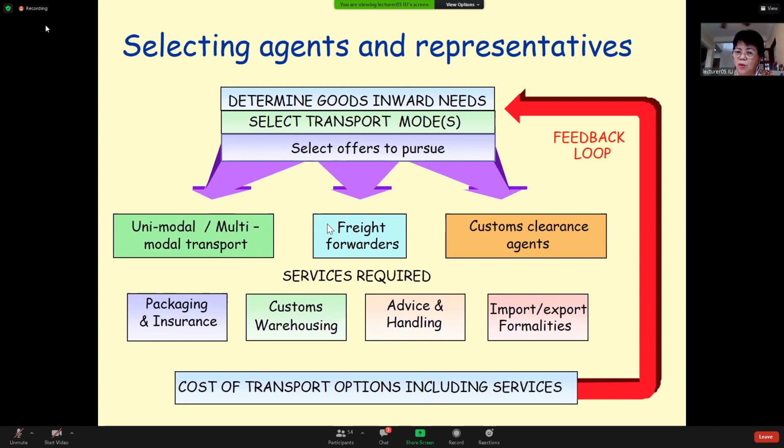On the scope of work, on the cost, on the criteria of selection, and then you do the evaluation at the end and you select them. And after that, you use the performance tracking record, the feedback loop, to continuously improve the performance of the agent or representative.